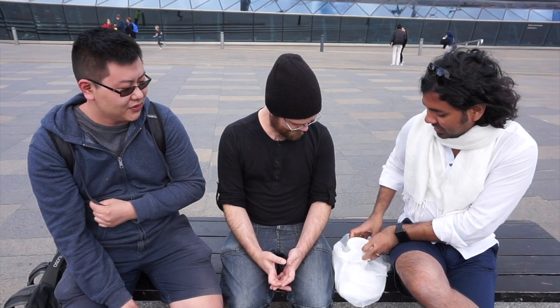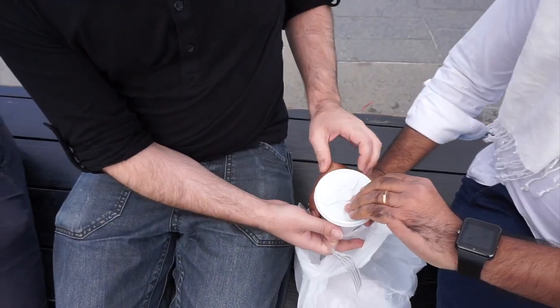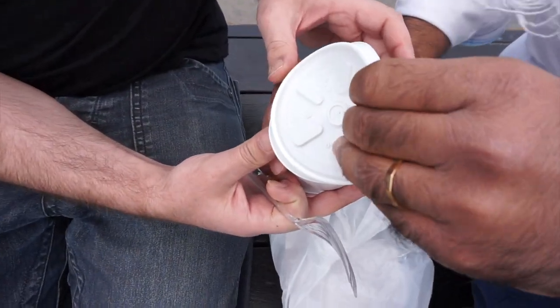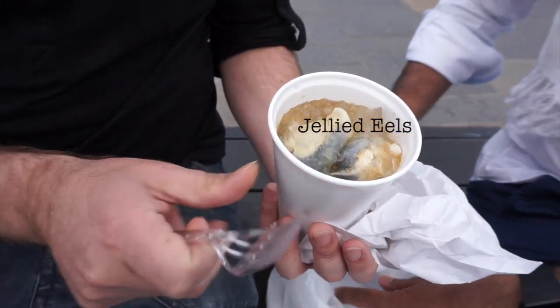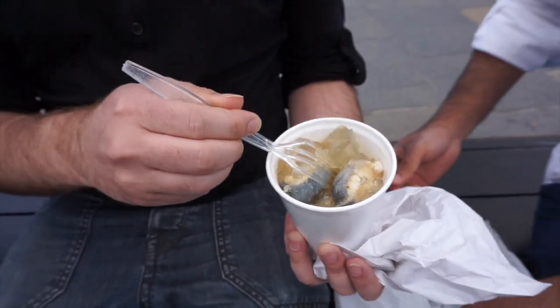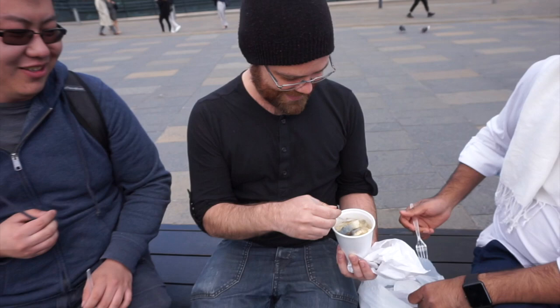So, look at that. We got the random Londoner again. Here we go. And he's going to explain in a while what we are going to do. But we also got a Canadian friend here. Thanks, Everett. So, random anonymous Londoner, what are you going to do? This is a classic East London dish. Look at that. It's jellied eels. I've never eaten it, so... Oh, it's a surprise for you as well.